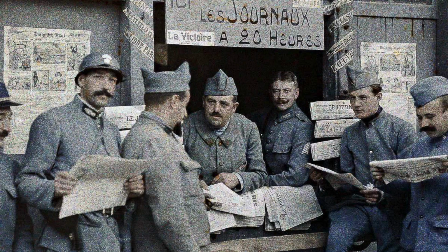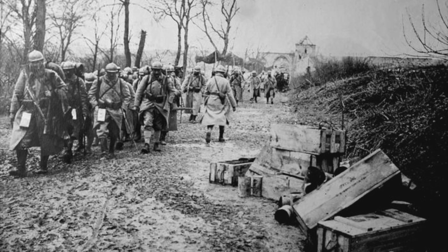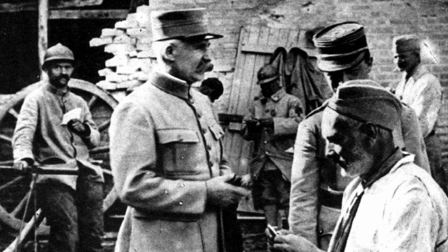Discipline began to be restored by the end of June. Pétain, who had replaced Nivelle, regained control. The military tribunals had put 3,500 mutineers on trial. 1,380 had been sent to long prison terms, 600 had been condemned to death, 57 had been executed. Pétain shot the ringleaders, but introduced reforms that improved the conditions of the troops. He also never launched another full-scale offensive.